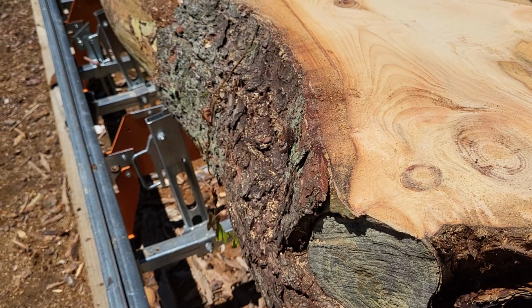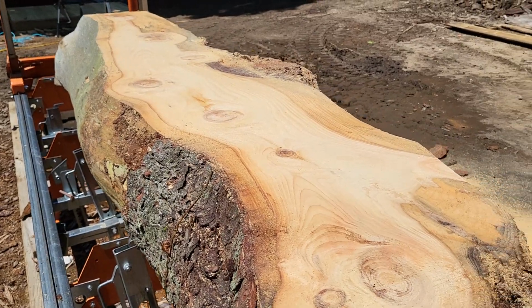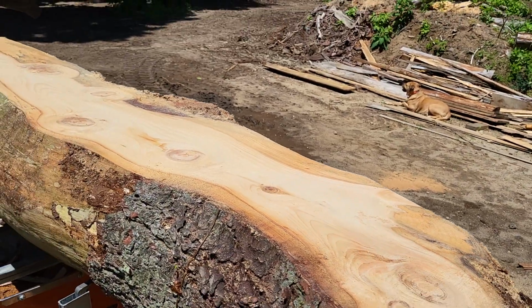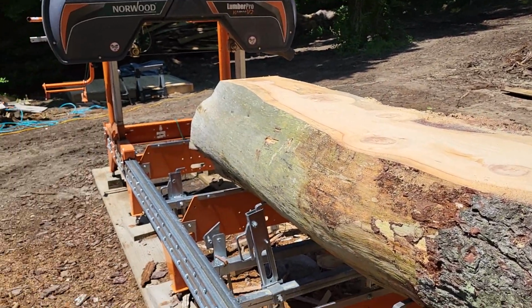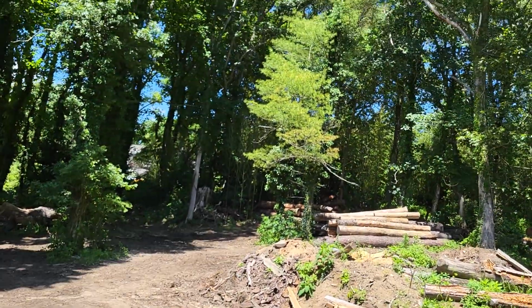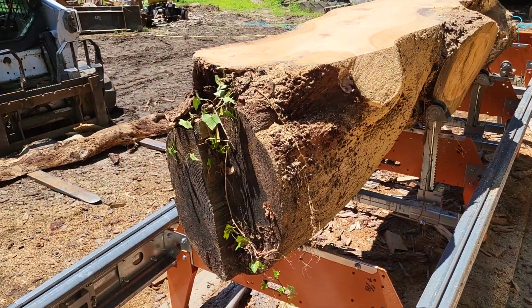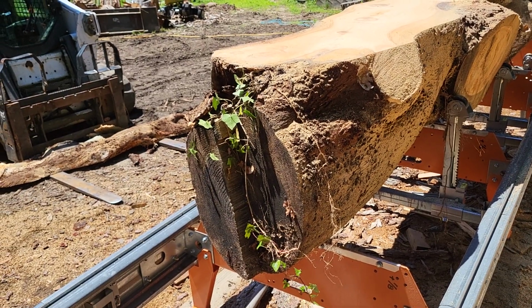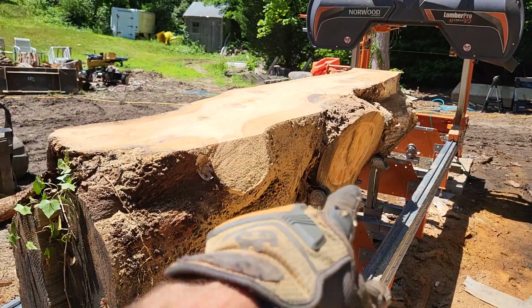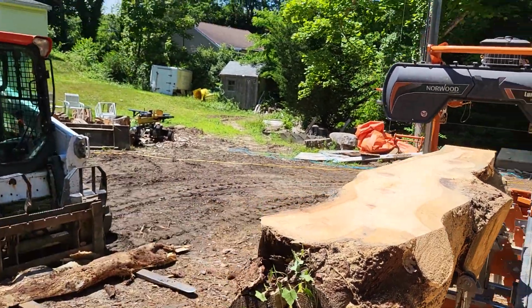So really the big question right now is, am I just going to flip it over right now, or am I going to take one more slab off it? I think that I might just flip it over right now. Start milling it down. It sucks because these ones are really narrow too. I didn't take into consideration that little inlet right there. And it's not going to get wider right now.